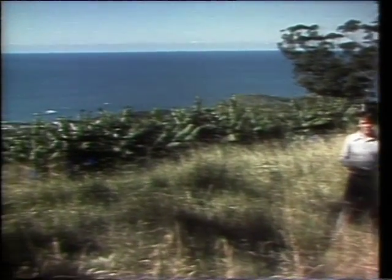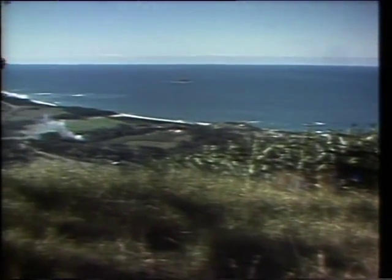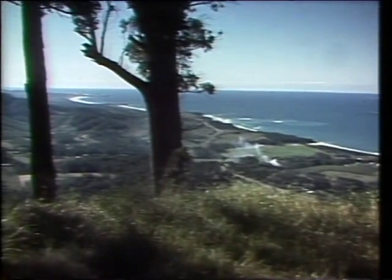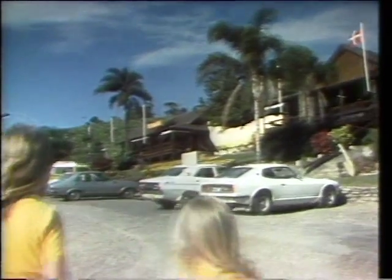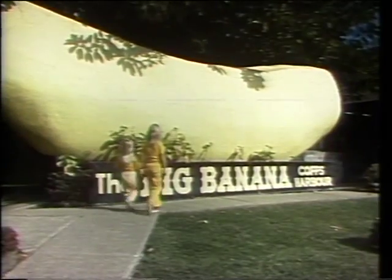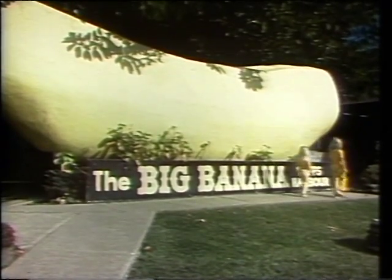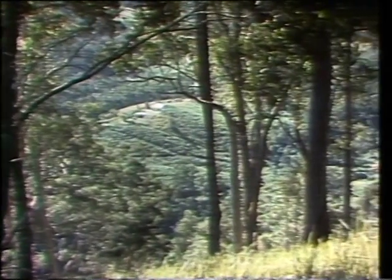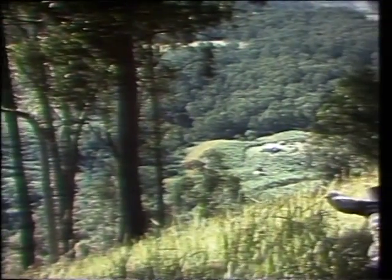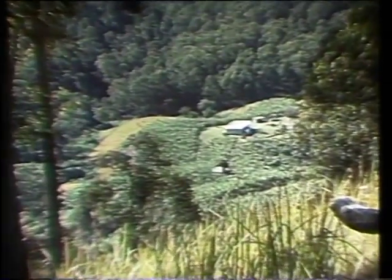From this scenic lookout, we can see some of the banana plantations, and it's obvious why thousands of people visit the beautiful Banana Coast every year. The Banana Coast, as the Coffs Harbour district is known, is the highest banana producing area in Australia. Bananas are big business, and the Big Banana north of Coffs Harbour is an eye-catching tourist attraction. The district's annual return from bananas is around $4 million, and that doesn't count the tourist dollars. Hundreds of banana plantations carpet the surrounding hills in lush green.